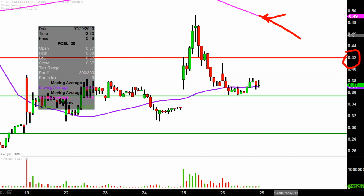But as of right now, in my opinion, at least, top priority is not necessarily breaking levels of resistance. It's more so all about just trying to stabilize out and maintain above that 35-cent mark. So we'll see what the bulls do with it next week.